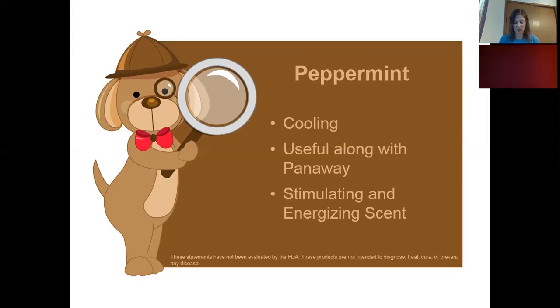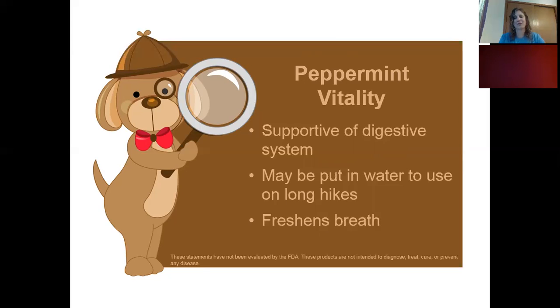Peppermint's great to help support those muscles, just along with Panaway. And it also has a stimulating and energizing scent. So you want to get your animal awake, something like that. Oddly enough, Brinkley's able to sleep with Peppermint on. I don't know if he's just used to the oils being in our house or what the deal is, or he just really likes to sleep, which could be. Just like his mom.